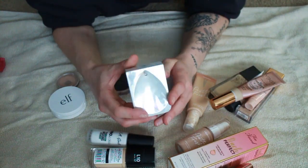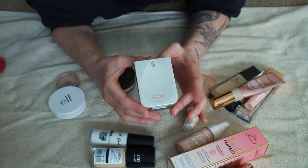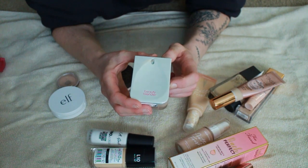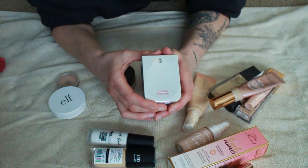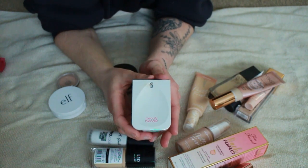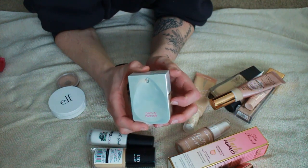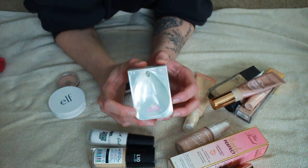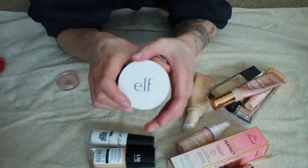All right, Beauty Blender Bounce Foundation. This is in the shade 1.60. Love this. This is a newer one. They are repackaging this now, so they no longer make it in this component, but it should be the same formula. Tati here on YouTube has said it is not. It doesn't act the same way. So I'm gonna cherish this in this bottle until it's completely used up. So keeping this one.